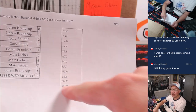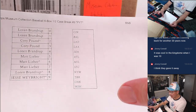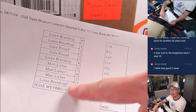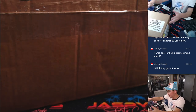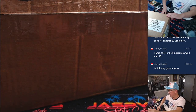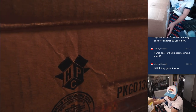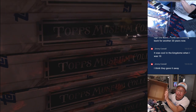Remember, there will be non-numbered cards for this group, including rookie cards. So at the end of the break, we're going to gather all those non-numbered base cards into one lot, and one person right here will get them. All the hits are numbered, so that won't be an issue. If they were non-numbered hits, I generally would separate those out. Not too many breaks where that happens. Usually if we know that there's a lot of non-numbered hits, we'll generally opt for a different kind of filler.